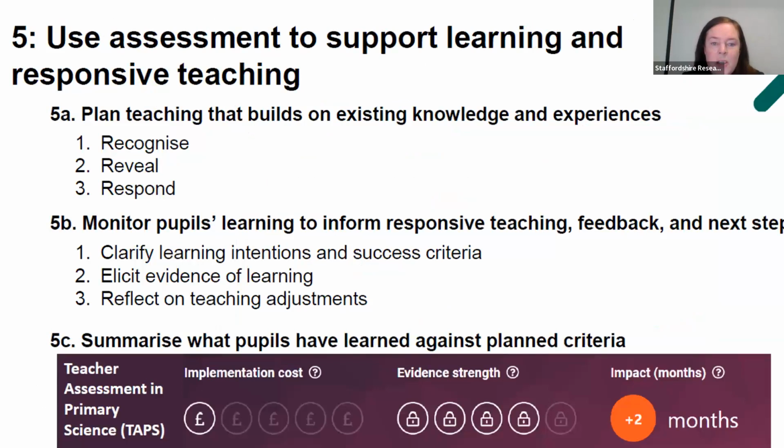Number 5 is using assessment to support learning and responsive teaching. Again, it's recognising, revealing and responding, and planning teaching that builds on their existing knowledge and experience. So making sure we know at what point they're at and that they've got those building blocks in place so they can move forward. For example, if we're looking at how mountains are formed, do they have an understanding of the tectonic plates? Have they got the prior knowledge to enable them to build on that and really access the learning in that lesson? And obviously it's about monitoring pupils' learning for that responsive teaching and feedback.